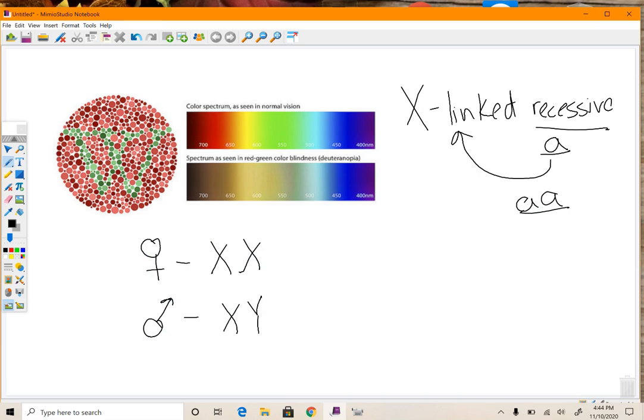So one of the reasons why red-green color blindness is more common in males is that males only have one X chromosome. So in order for a male to be red-green colorblind, they only need one copy of that recessive allele, and they will be red-green colorblind. Females, because they have two X chromosomes, are going to need two copies of that recessive allele. So a female that is colorblind would look like this for their genotype. A male that's colorblind would look like this for their genotype.